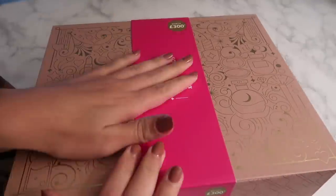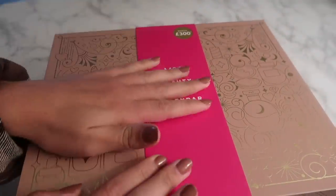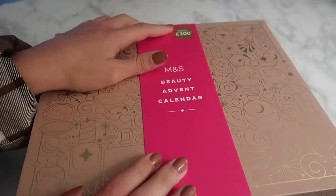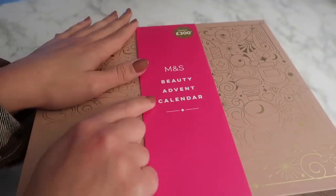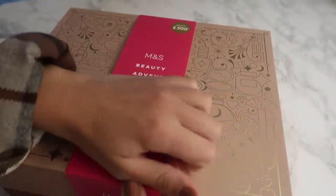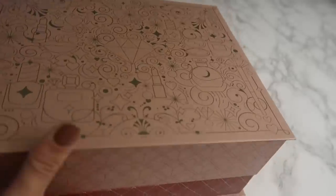Just about to start pumpkin carving, but I also just got this, which I thought I would mention because I thought this is a really good deal actually. I think this is available from the end of October. It's the M&S Beauty Advent Calendar. They do one every year and the deal that they do is the products are worth £300 and you can get this box for £40 when you spend £30 on clothes, home, makeup, in-store, online. So yeah, it's a really good deal and I thought I would just do a little sneak peek unboxing of it, to not ruin it for you if you are thinking about getting it, but just give you an insight as to what might be included.